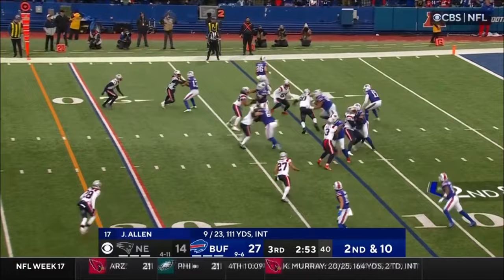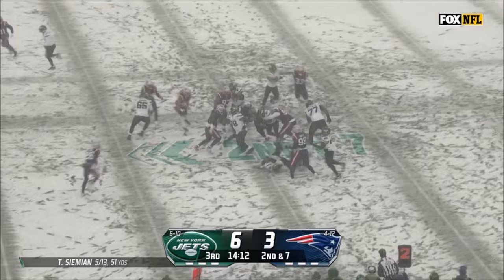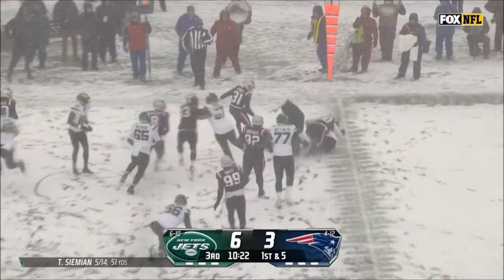It's a second down and 10. Barmore is there to wrap up the rush. After a three-yard pickup, Barmore will pick up maybe two or three more. Bryce Hall, his 21st touch today. And going nowhere, was smothered by Christian Barmore.